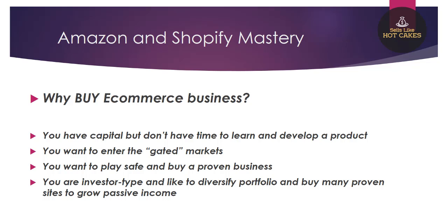Then, for example, you want to play it safe and you want to buy a proven business. I know a lot of people don't want to risk and to test the waters developing a new product.